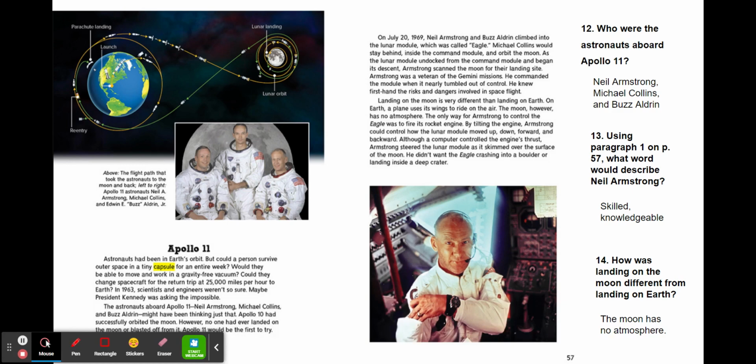So make sure you have filled in questions 12, 13, and 14 that go along with these two pages. And then we're going to read some more to find out about what happens as he's trying to land on the moon.